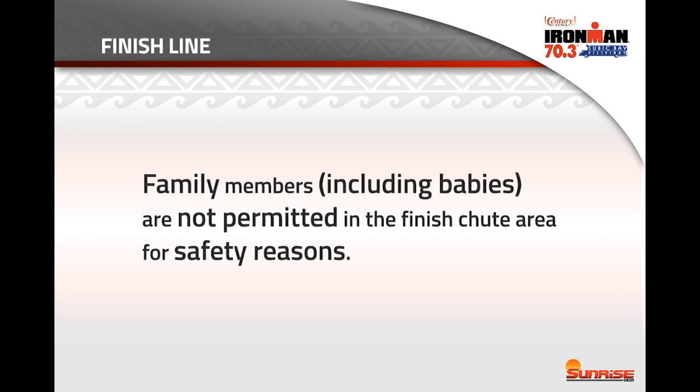Completing an Ironman 70.3 is a special experience. Crossing the finish line is the pinnacle. Here's a hot tip: make yourself photo ready.